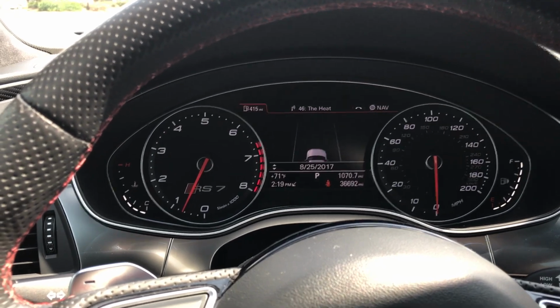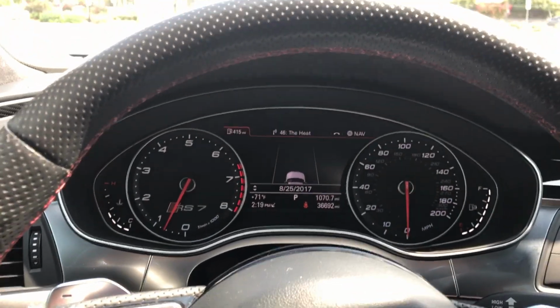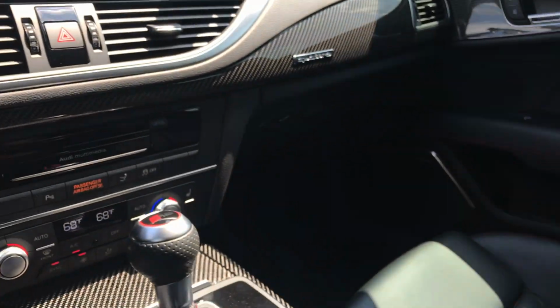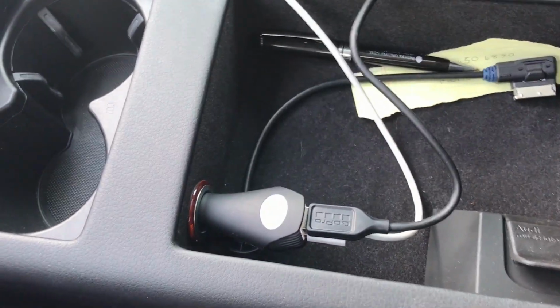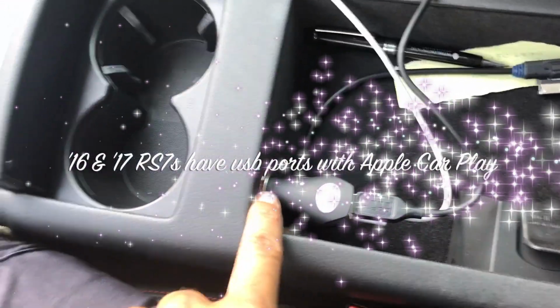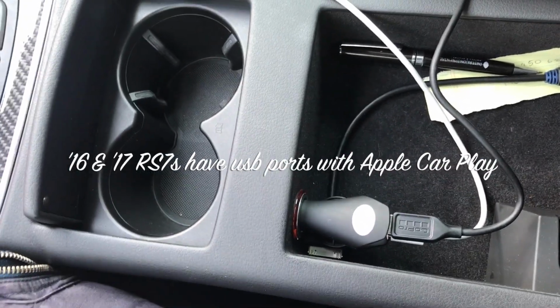I think some of the things that I just couldn't find when I was on the internet, I was like, oh, I want this car, but what do I need in terms of USB ports? So let me open this up. So one of the things you see down here, I had to put in a USB adapter, but it does have a power outlet there, and it also has a power outlet in the back.